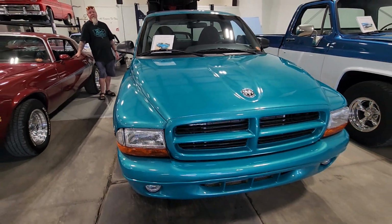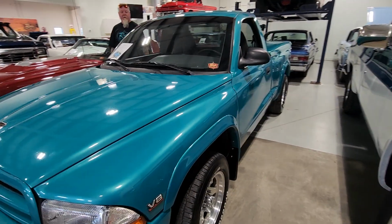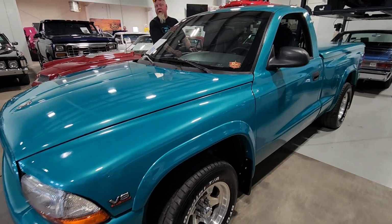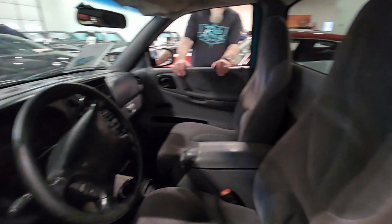And this also has a 5.2 V8 automatic, new dual exhaust. It sounds really killer. Air conditioning that blows ice cold. Newer wheels and tires. It's a pretty cool little rig. This is pretty awesome.